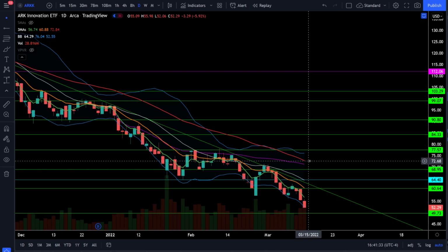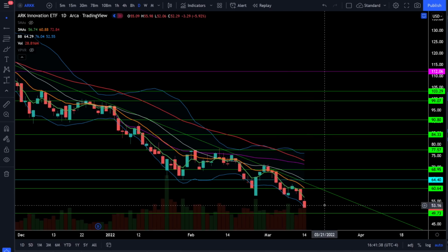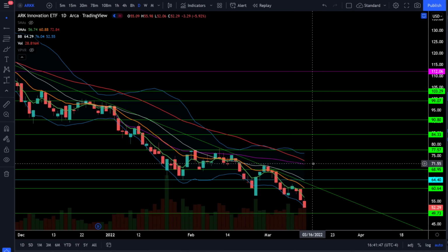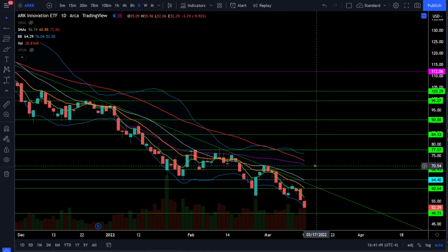Your 50 EMA is just below 73, so don't be getting bullish on something that's in such a strong downtrend, because as you can see time and time again, it continues to go lower than you would expect. So down below 50, expect it to trend towards 40, and don't be getting bullish until it can at least get a daily close back above 71.